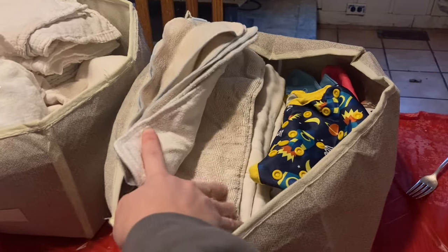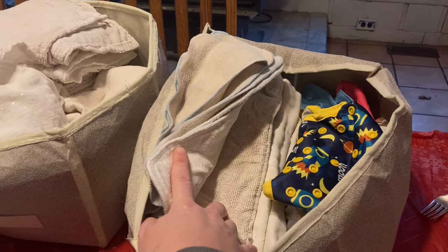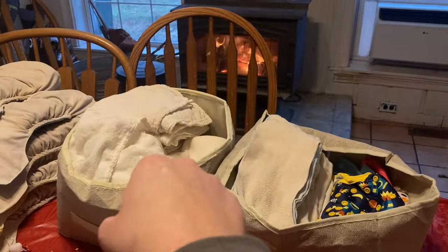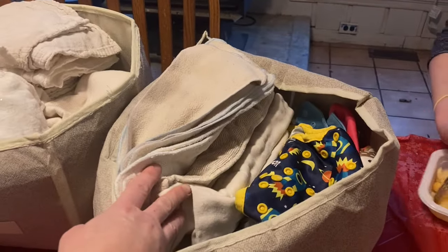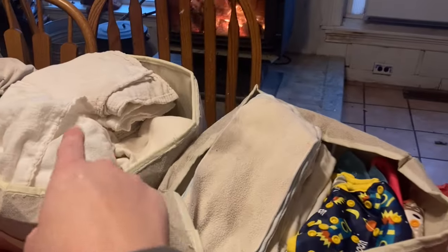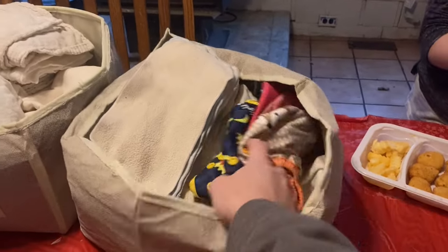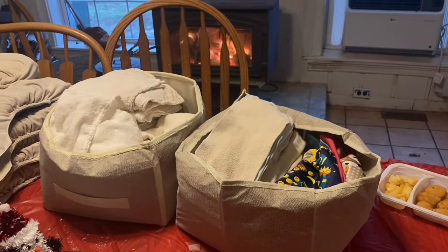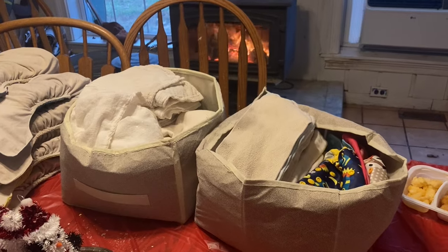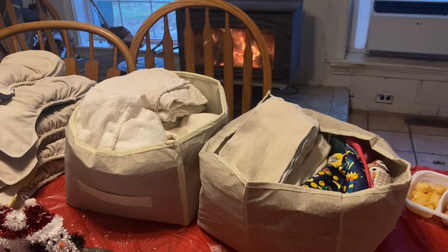And then I also have extra inserts, which I use as doublers as the baby gets larger and the flat diapers need doubling on the inside to hold more liquid. And then there are also some pre-folds, which I also use as doublers for the flat diapers. And then several cute little covers for the flat diapers. You really only need 2 or 3 if you're just getting started. I have probably 7 in there, but 2 or 3 will get you started great.